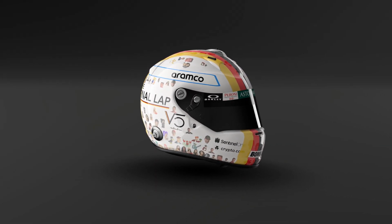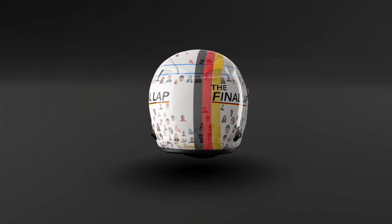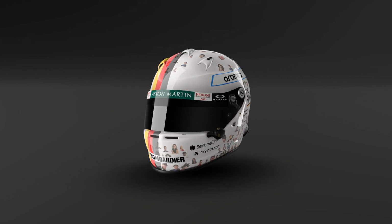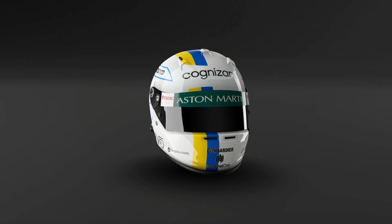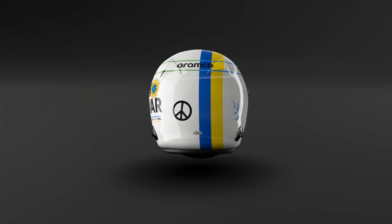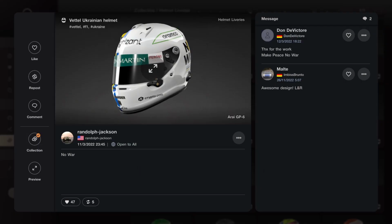Okay, so we got Sebastian Vettel's final lap helmet here, used in Abu Dhabi this year. Got pictures. You could pay at the time to have your picture put on the crash helmet. Really, it's a really nice thing to do from Seb and Pete, for people to have on there. I'm gonna go now with, I believe, the one that Seb has used for most of the season just gone. So we got the Ukraine stripe down the middle and the peace logo, of course, and no war. Again, very accurate, and it's great looking as well.